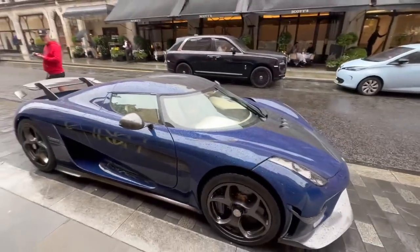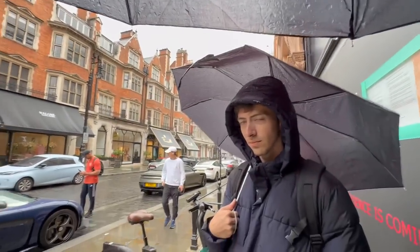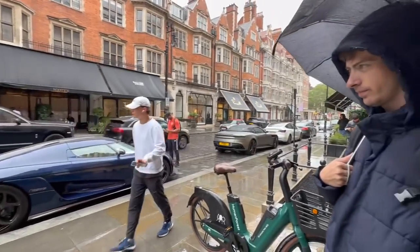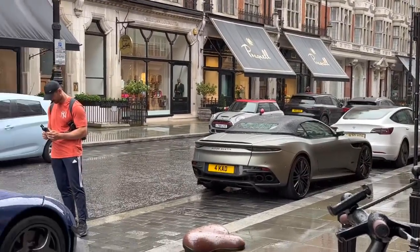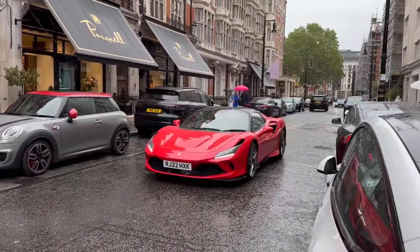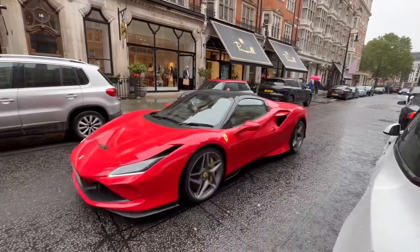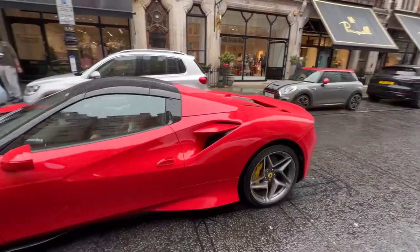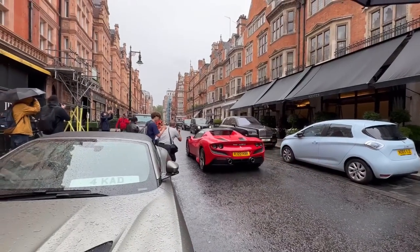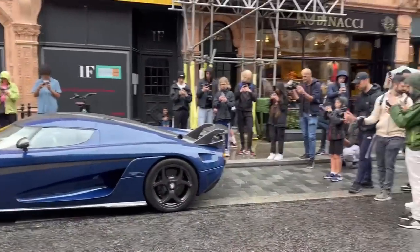Jeez. The rain is really starting to come down now. You can see I've got the umbrella. Anakin's got his umbrella, but it's not stopping these types of cars from coming out. Never mind the DBS parked up over there, but we don't care about that when this is right here. We've also got this F8, what looks to be a Spider, rolling through over here. You can see all the spotters are here because of the Regera. And she has started up, finally.